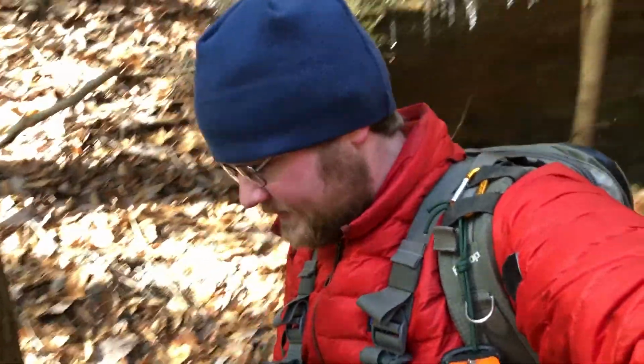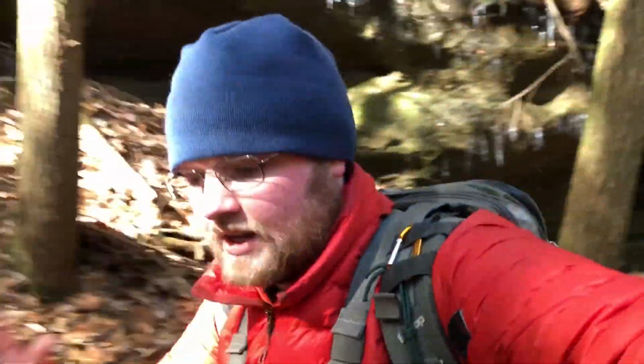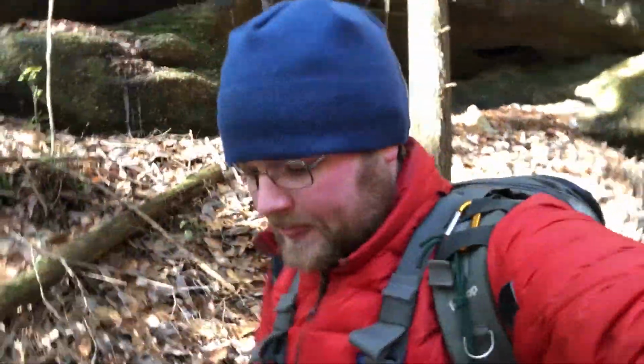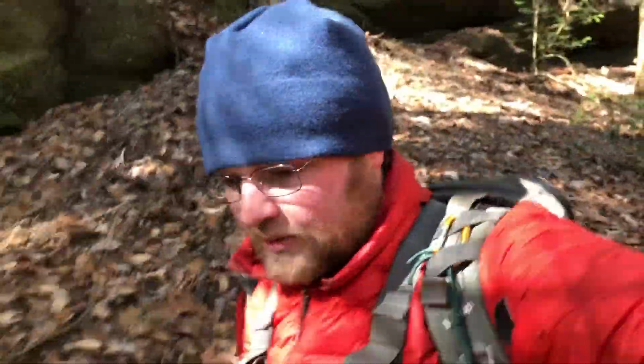So I'm getting a pretty good lay of the land. I definitely know I want to come back. So I know that I will be watching the conditions here. And next time they look good, I will be driving out here to photograph these properly. Anyway, let's continue upstream to the rest of the waterfalls and see what we're looking like here.